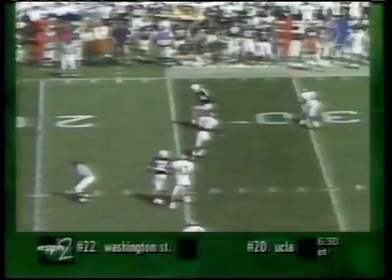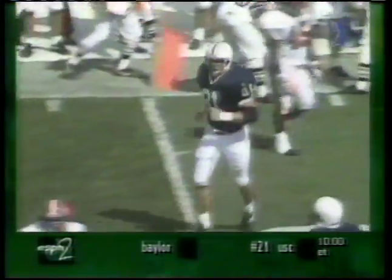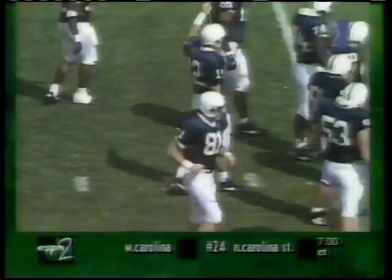Back to pass is Collins. He throws the out, complete to Brady. Brady has the first down at the 31-yard line as he stays in bounds, and Brady ran an out pattern that time. And it's 1st and 10, Penn State at the 31 with 41 seconds left in the first half. They drag Kyle across the field. No huddle.